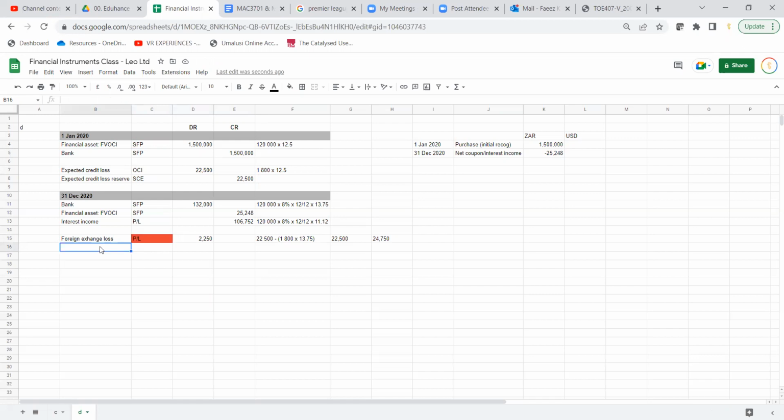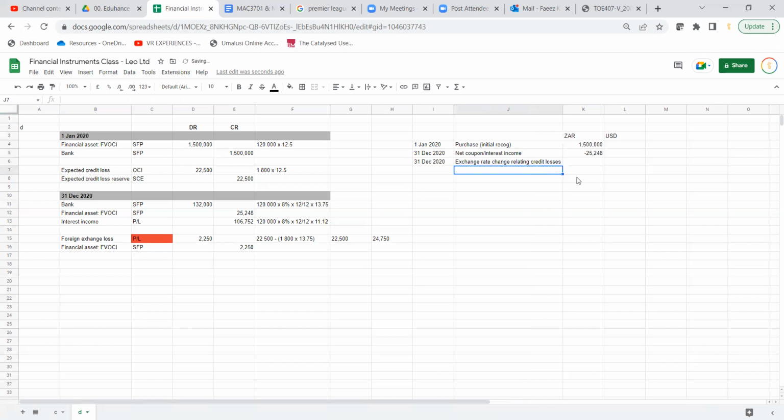So then where do we take it against? We will take it against... the expected credit loss is not changing, so that will remain the same. So all that will happen, we will take it against the financial asset. Okay, so here we go again. So as a credit to financial assets, I'm going to say negative that.